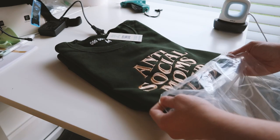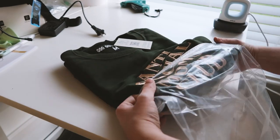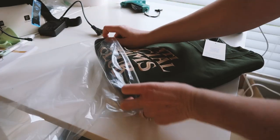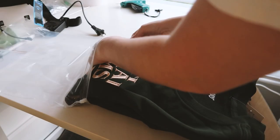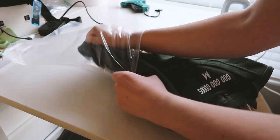Putting it in the bag is definitely the most difficult part because it's kind of the same thing as when you're packing to go on a trip or something, how on the way down everything fits in your bag super duper good, but then trying to pack to come back, nothing fits. So yeah, that's what this is like.